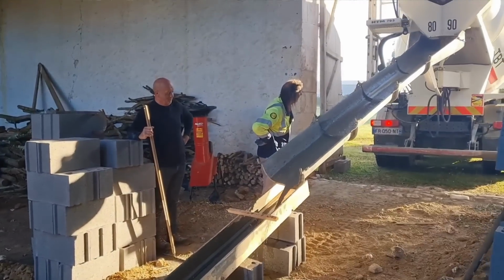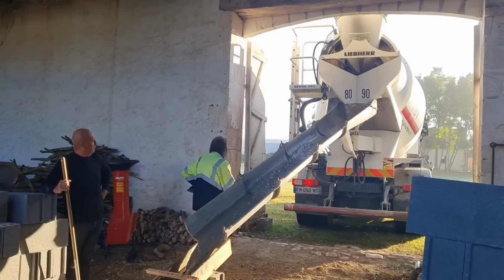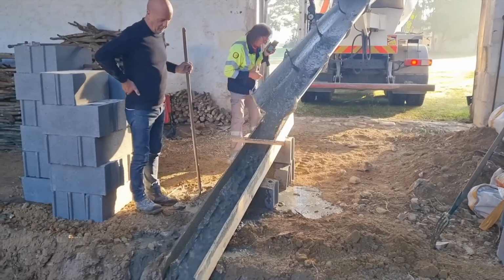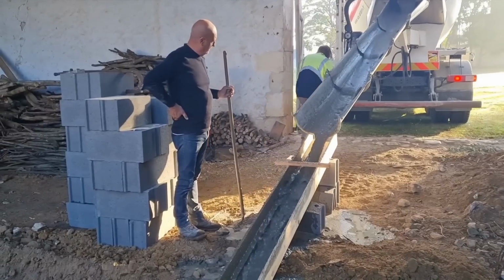Now, I'm no expert with concrete, but this really doesn't look quite right to me. So we find out there's too much water in the cement mix, so he has to go back, get rid of that and bring us a proper load. So a bit of a delay here now, which gives us an excuse to get up on the roof and check the guttering, which was the job for this afternoon. So c'est la vie, as they say.